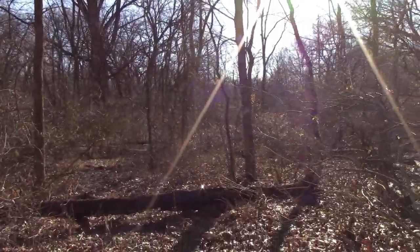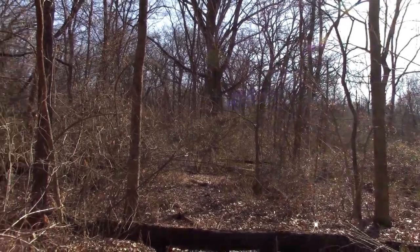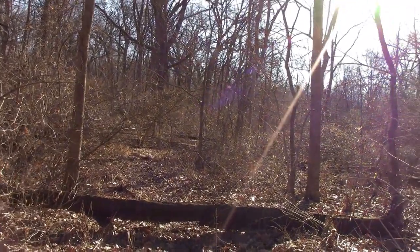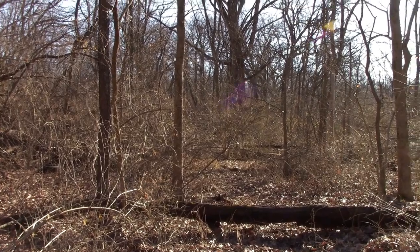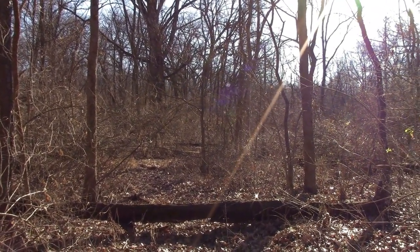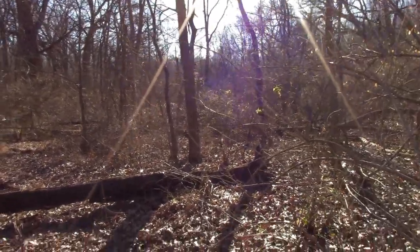Here's the trail I'm walking. As you can see, there's several branches blocking it, branches and trees. As you look ahead, there's blockage every few hundred feet, in some cases 15-20 feet, but it's everywhere.